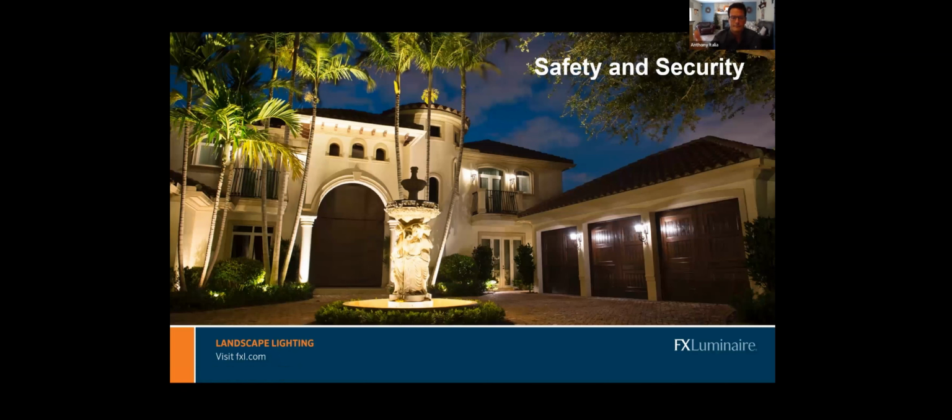Safety, security. You never know why somebody wants lighting, but I can tell you this, if it's safety related or security, whether there's older people that live with the property now, maybe somebody had a tumble recently, you never know what it is, but sometimes you really have to ask the questions.